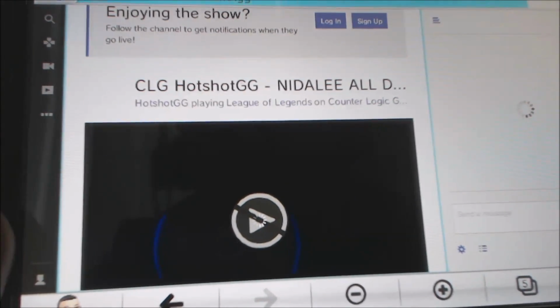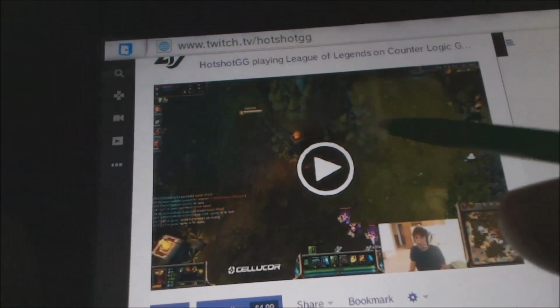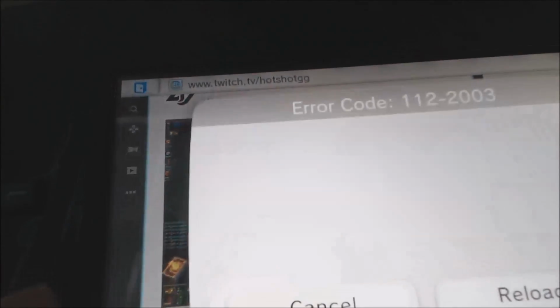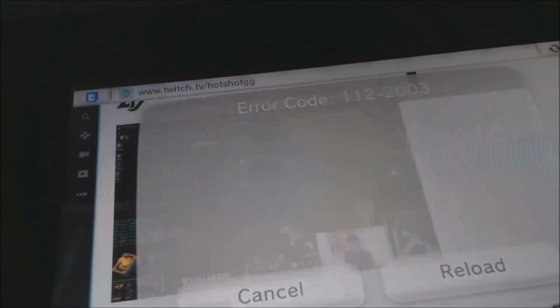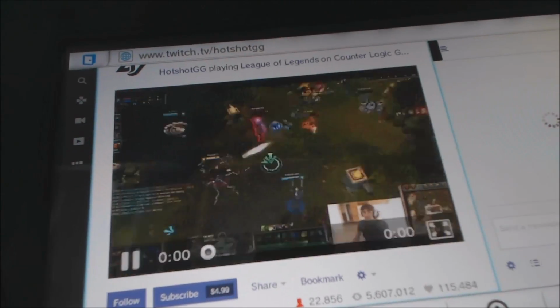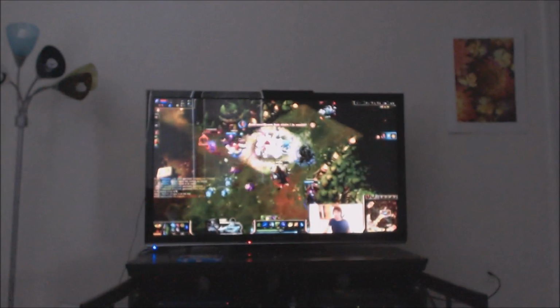Give it a moment to load. Alright, and once the play button is solid as opposed to straight through, you're good to go. Just hit play. Oh, could not load. Alright, just hit play, and of course you can expand it out to full screen. It shows on your TV, shows on your gamepad at the same time.